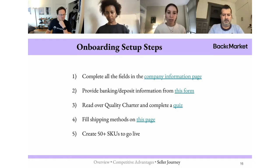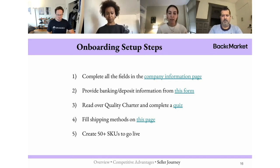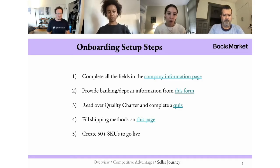Add shipping options. We ask you to offer one free shipping option that's around 3 days for iPhones and laptops, and then one that's expedited, a next day shipping option. And then add all your catalog to our site; the more SKUs, the better. And we have a free listing service provider that makes this super easy for you.